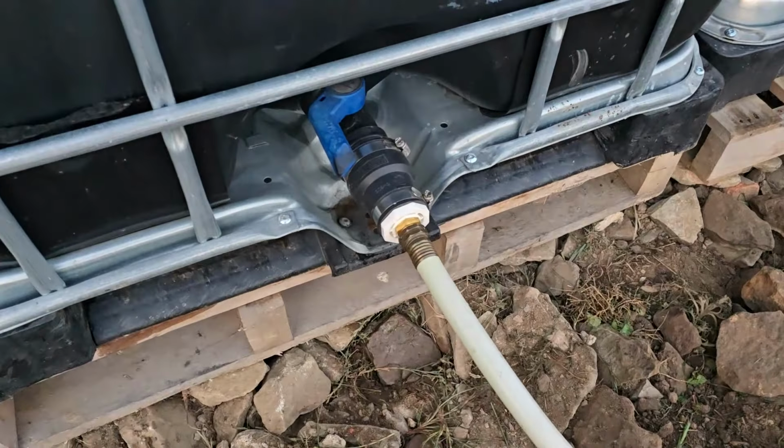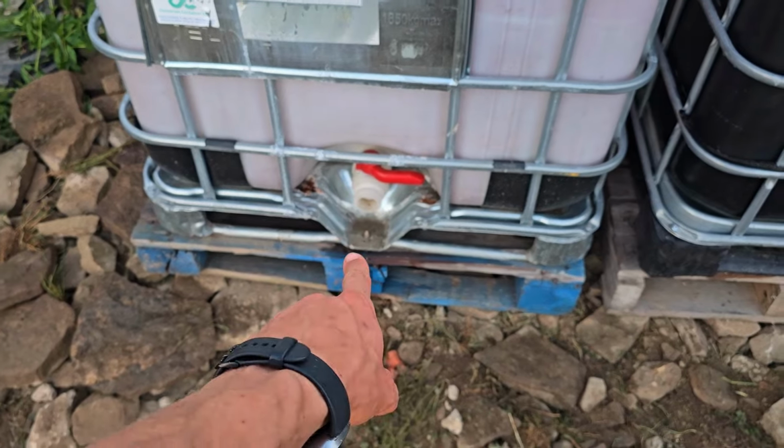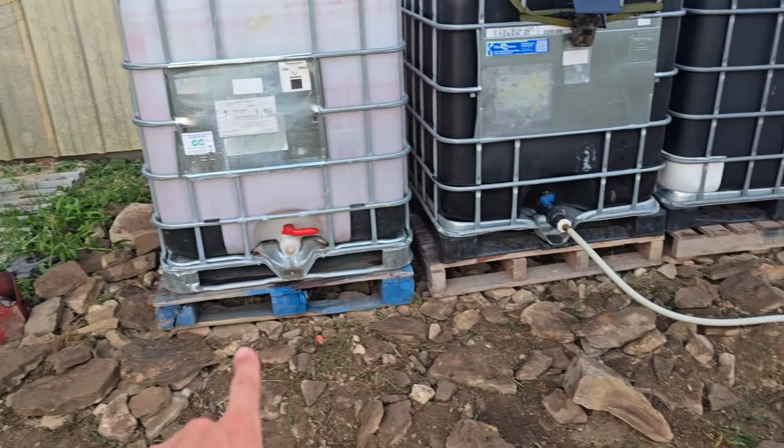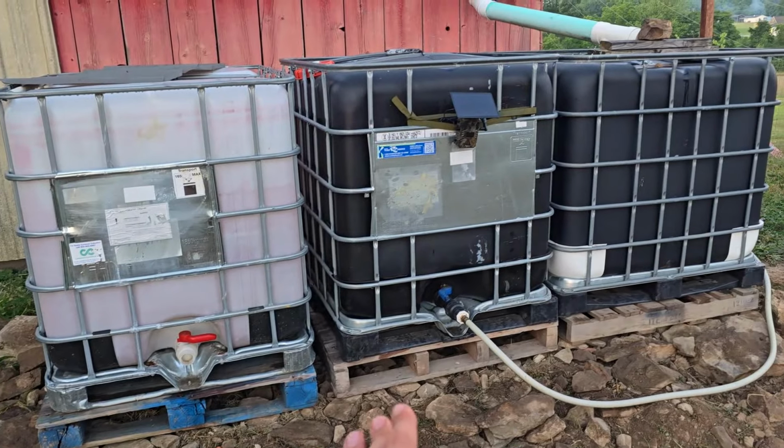And I need to get a few more fittings. I used a fernco for this one, but I'd like to get another IBC tote adapter for this one to go to a garden hose. And then I can put a Y splitter on that middle tote and get another hose running to this one, and all three of them will fill up at the same time.